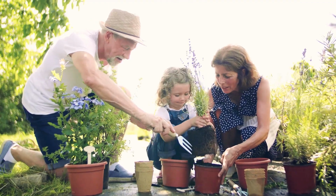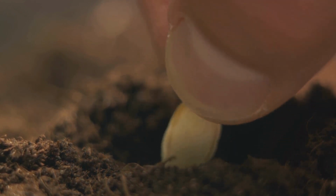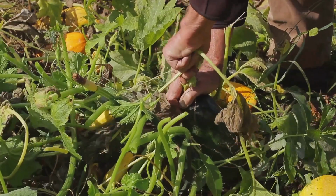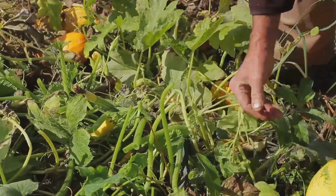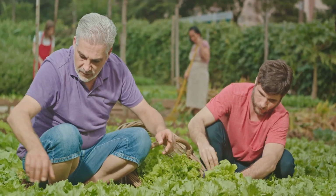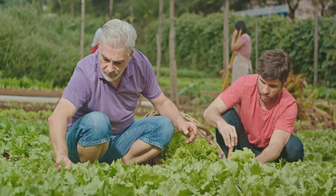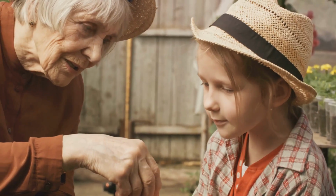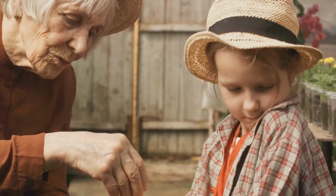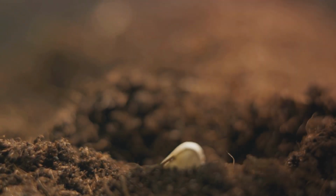But heirlooms offer more than just a smorgasbord of tastes. They're also a living link to our heritage. Each heirloom plant carries with it stories and traditions, passed down through generations. Imagine growing the same beans that your great-grandmother cultivated in her garden, or biting into an apple from a tree that traces its lineage back to the orchards of your ancestors. It's a tangible connection to our roots, a way to preserve our cultural heritage and keep our stories alive.